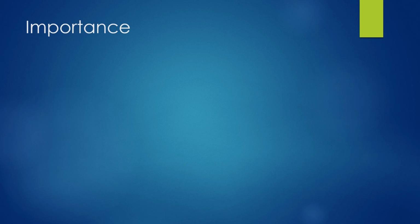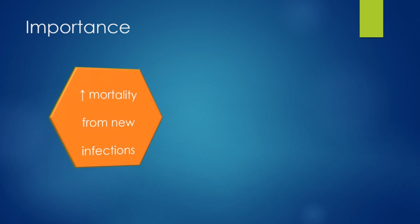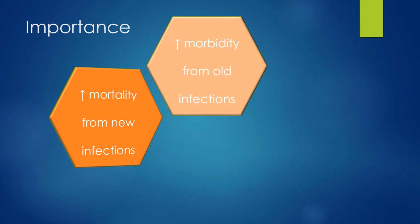The importance of the changes described before translates into increased mortality from new infections, increased morbidity from all infections. So if we want to put an example for each of those, you can imagine that, for example, the pneumococcus, which is the bacteria responsible for lung infections, has been around us throughout our lives. But only individuals 65 years and older seem to be more susceptible to the bacteria. So even if we faced this infection before, the body takes it as a new infection and is unable to fight it. And we see high mortality from respiratory infections in older adults.